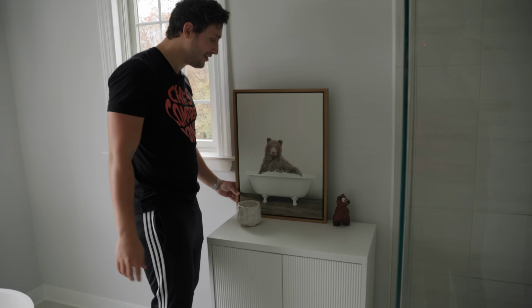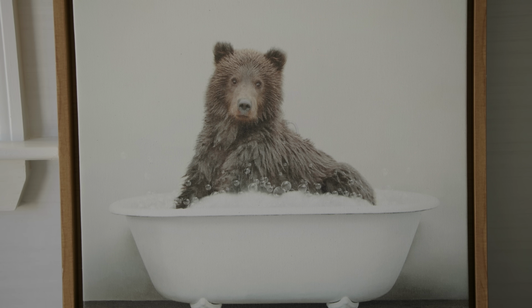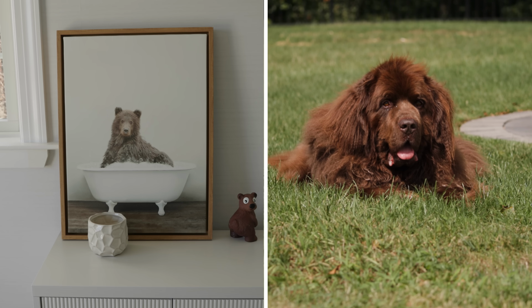And this, I don't think it quite matches the aesthetic of the house, but I couldn't not get this in the store. This was $9.99 on sale at one of those discount stores, and I was like, how do I not get this? This looks like my tub. This looks like my bear.